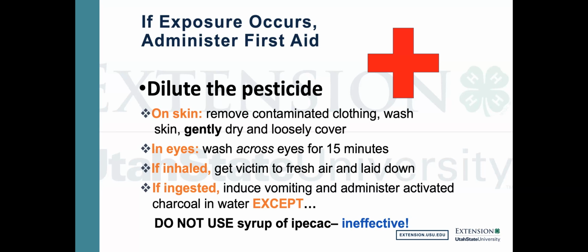And then if ingested, sometimes inducing vomiting is appropriate. Often administering activated charcoal in a small amount of water is good, but you don't want to administer vomiting or the activated charcoal if your labels say to not do that. So you need to read your labels and know what your first aid is. And then don't bother using syrup of ipecac. That has been shown to be an ineffective antidote to poisons.